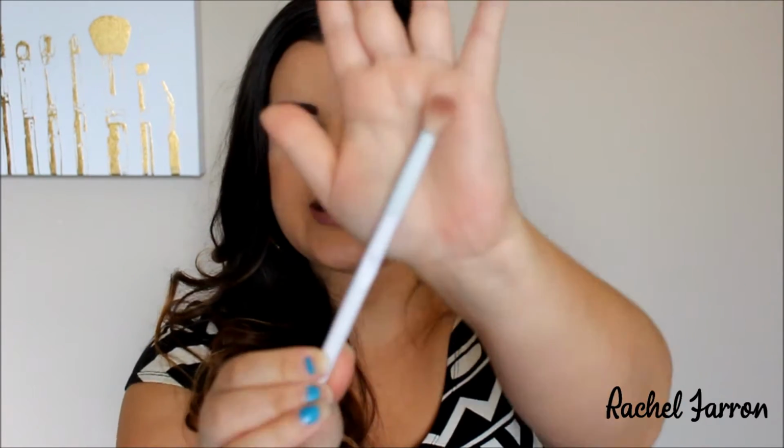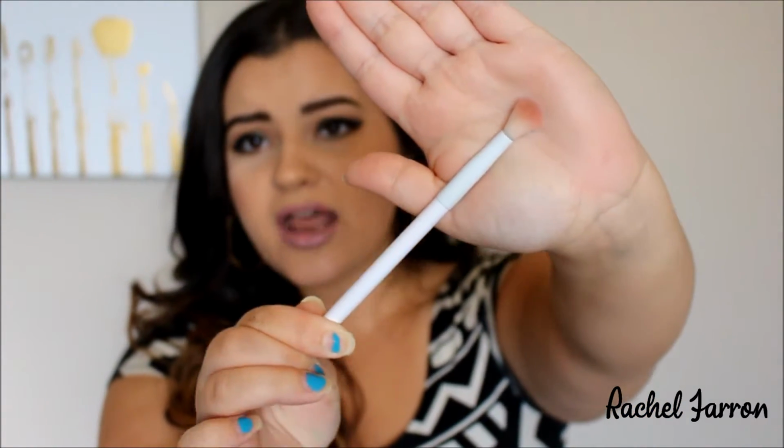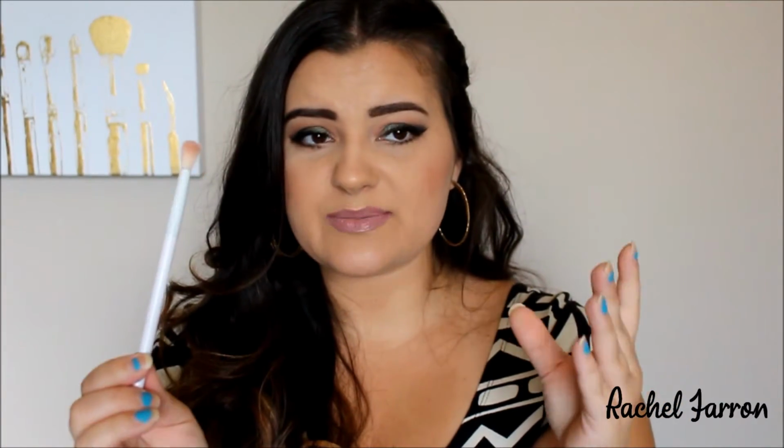I mean, come on. And I saved the best for last because this baby is my ride or die. I use him every single day when I'm blending out my eyeshadow, and it is the large blending brush. I need to order so many more of these, especially because I'm afraid that they're going to stop selling these brushes. I think they are limited edition, so go get your hands on them.